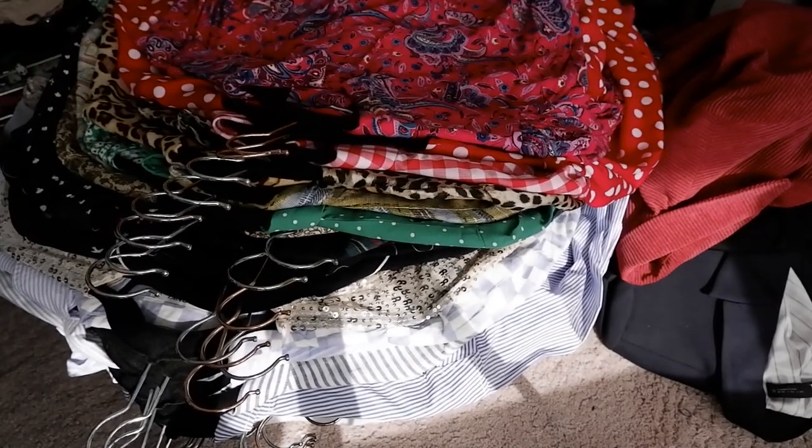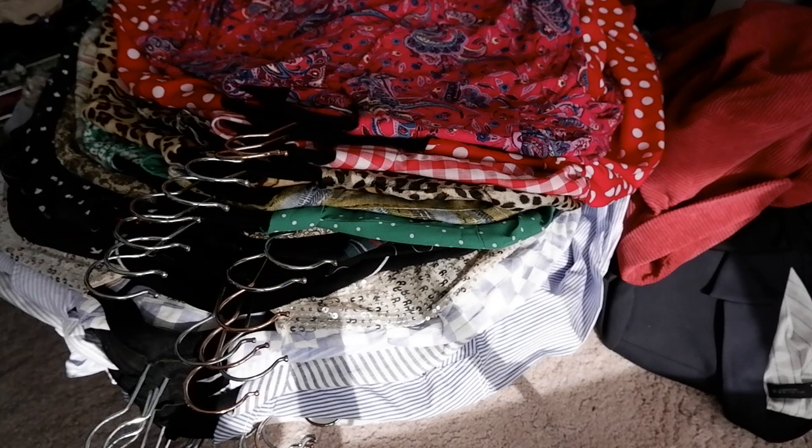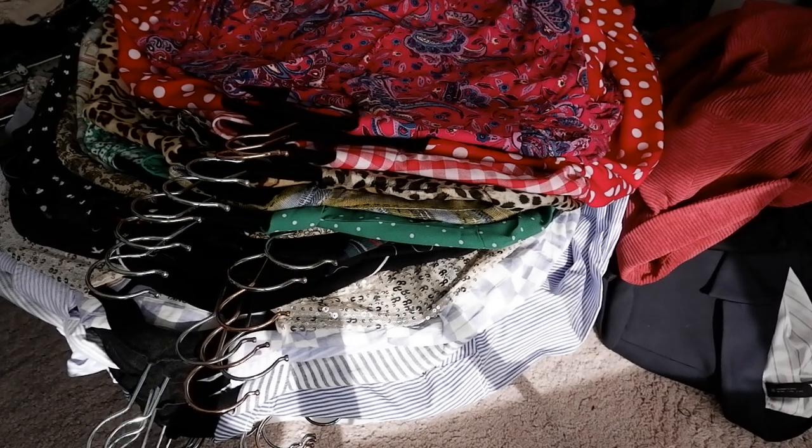Mountain number one, all of my long sleeve blouses. I know it's too much. That's why we're doing this today. That's why I'm doing this declutter.